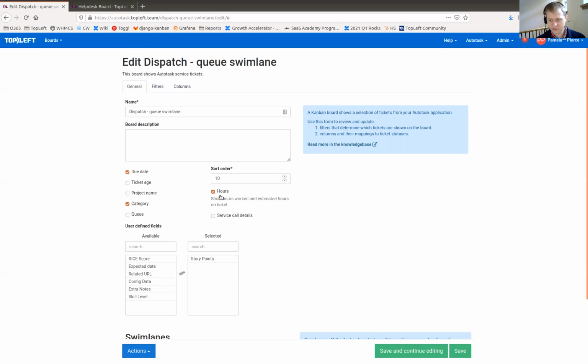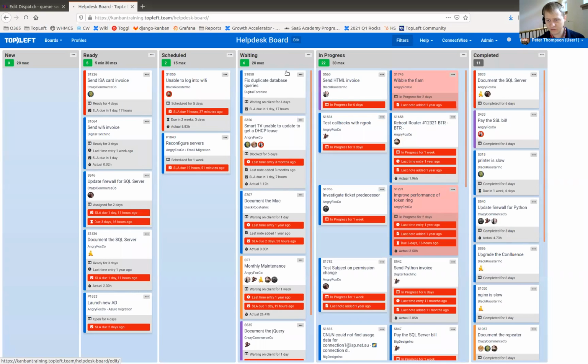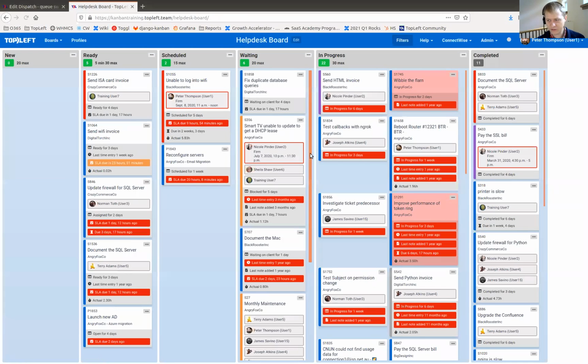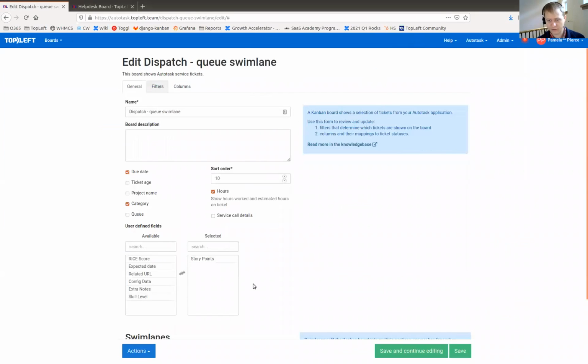Another option here, actually, it's still right here, is this option for service call details. It's similar but named slightly differently here, assignment details in ConnectWise mode. So I'll change that and I'll show you. One thing you can do here is this changes the view. So if I hop back to ConnectWise, my Autotask one.